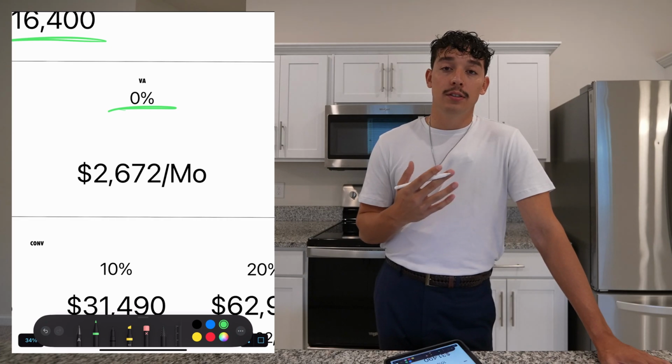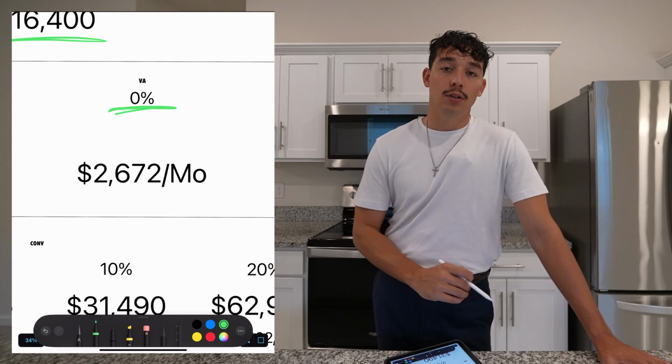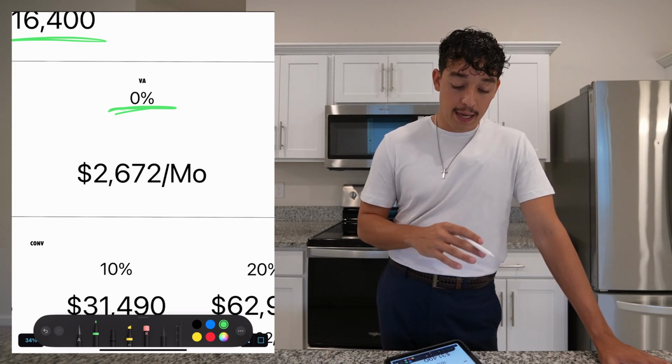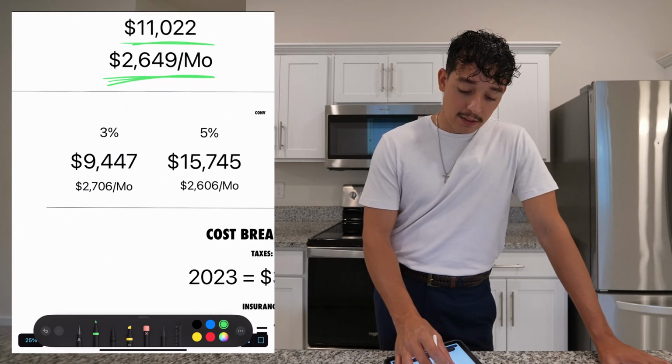It would be an honor to serve you as your realtor and to negotiate the absolute best deal. Not only allowing you to use 0% down, but like I said, getting your closing costs covered, so you do not put any money down towards this property unless you want to. If you put $0 down, your monthly payment would be $2,672 per month.